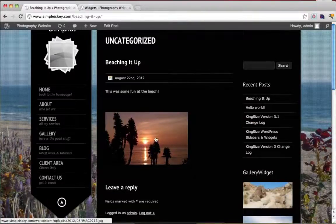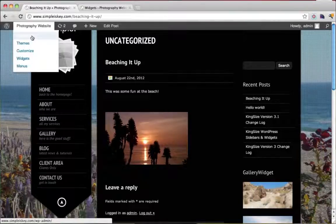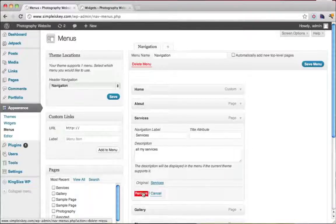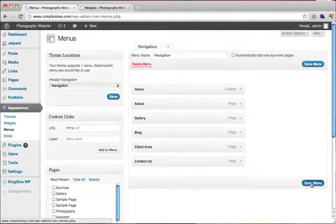On my website, I'm not going to actually have any services. I'm just going to have a store. So I'm actually going to get rid of the services. So let's go to, we can skip it by going to menus right here. And we'll just take out services, just remove. And save menu.